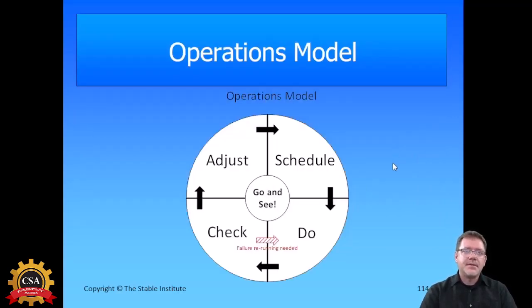Here's a typical operations model. We're scheduling something, we're doing it, we're checking to see the results. If it failed, we do it again. And then if we need to make an adjustment, we adjust, and then the cycle starts again, and we keep going and going and going.